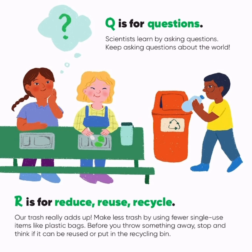R is for Reduce, Reuse, Recycle. Our trash really adds up. Make less trash by using fewer single-use items like plastic bags. Before you throw something away, stop and think if it can be reused or put in the recycling bin.